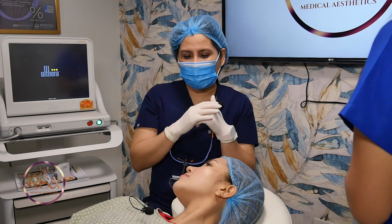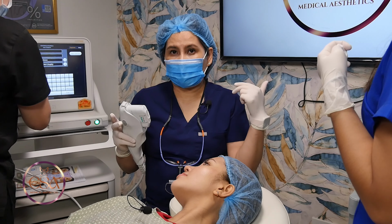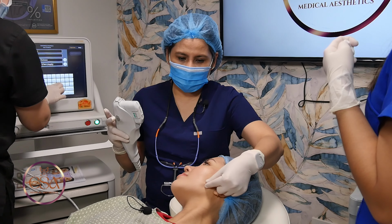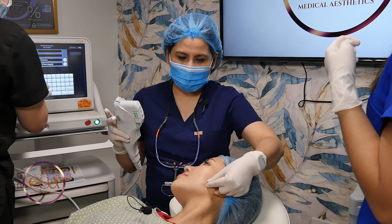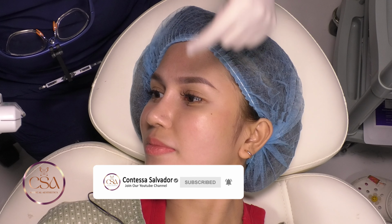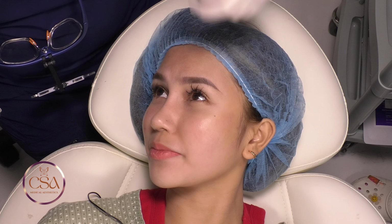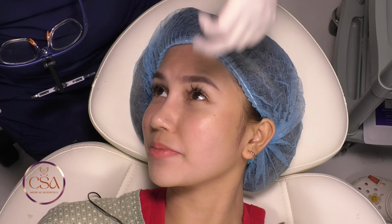After doing this Ulthera, we'll combine it with our PDO threads, the threads that will further do the lifting. I'll be using lifting cog threads to pull the tissues upward like that. Because I noticed you have a big marionette, this kind of puppet line. You notice that too in some pictures, right? So she has the so-called labiomandibular fold, a beginning labiomandibular fold.